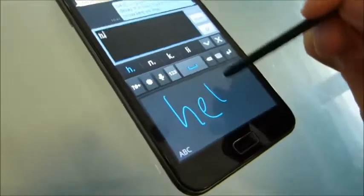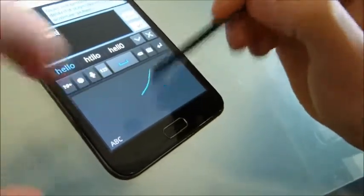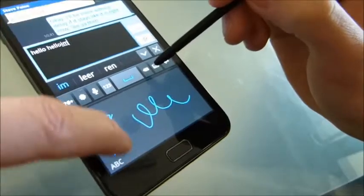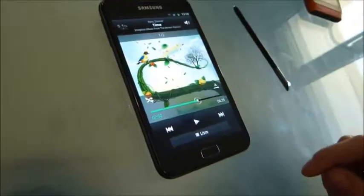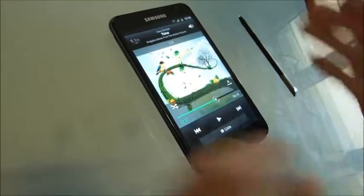So handwriting recognition works as well, and interesting, it's got good palm rejection. So if you start handwriting, nothing there, and then if I start with my finger, it takes priority always. I can do that, and then it just takes over. That's really good. There's a couple of little gestures you can do on this as well. It shows the screenshot and this mute feature as well. Okay, so screenshot is just swiping your hand over the screen. Okay, if it works.